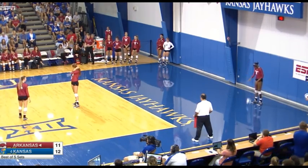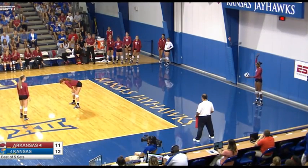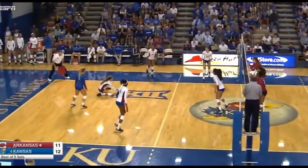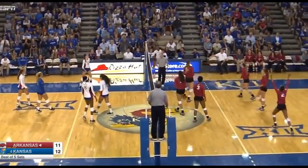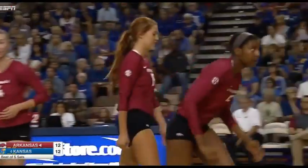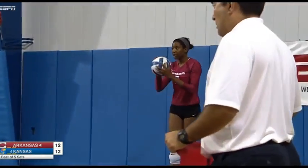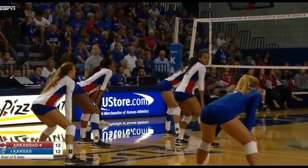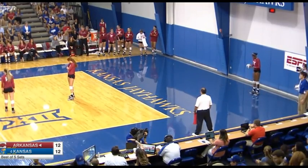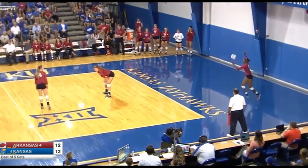Brianna Jones now for Arkansas. Jayhawks unable to play it. We're even at 12. Wonderful serve. Your middle blocker going back there, a jump float. And with her height and her contact point, it's going to be a tough ball to pass just because it's coming over more at a straight line instead of having any kind of arch or angle coming down at you.